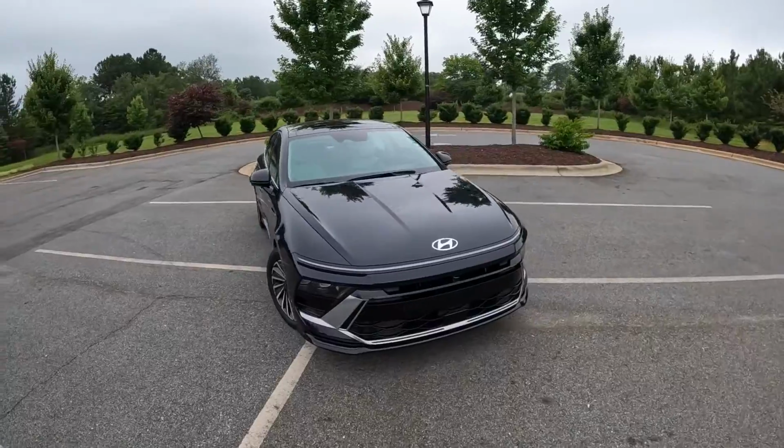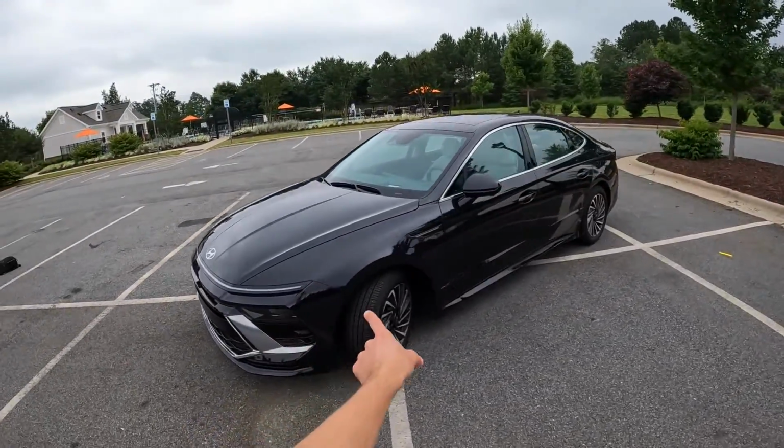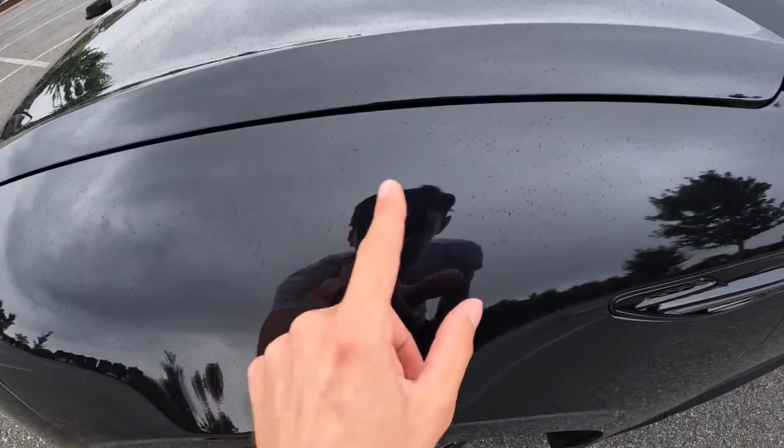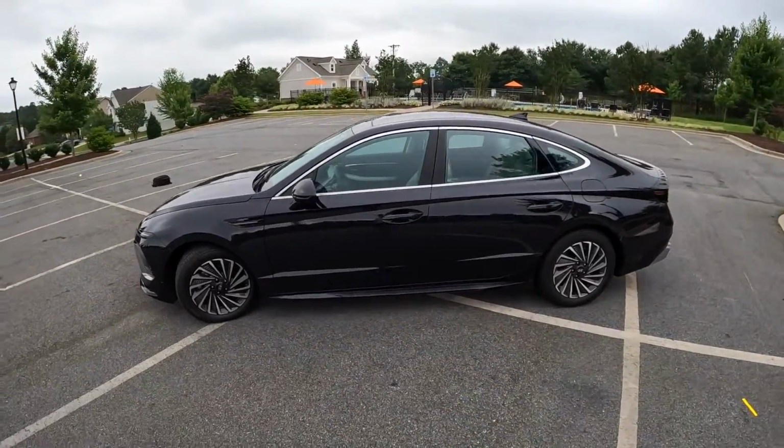Today we're taking a look at the 2024 Hyundai Sonata Limited. This one is the hybrid, finished in carbon blue. It may look black in the sunlight, which we don't have today. You're gonna see like a purple bluish metallic flake all throughout it. So pretty unique color combination.